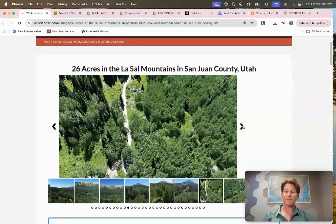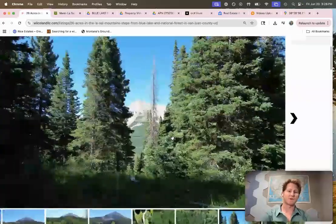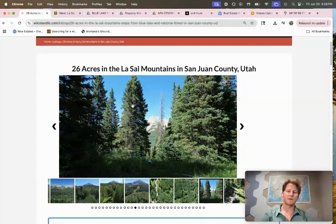These are photos of the property. These are drone shots looking down on our property. This is a view from the property. Like I said, I can't emphasize this enough: one of a kind, a very rare opportunity that you probably won't see very often in your lifetime if you're looking at this video.